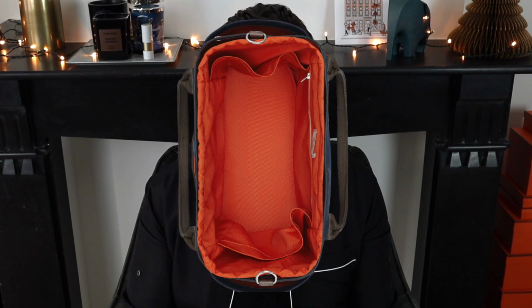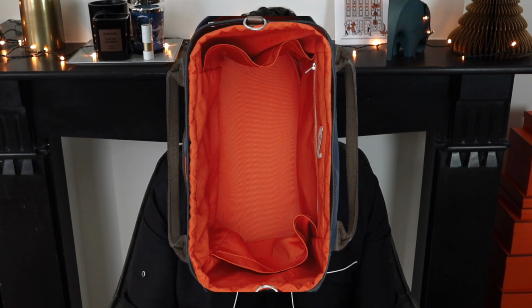On the inside, it features a removable lining, which you can just throw in the washing machine in case it gets dirty, which obviously comes in handy if you're going to use this as a gym bag or for actual horse riding. Personally, I would just use this to run my daily errands. But overall, this is just a great bag that would fit everything you can possibly want.